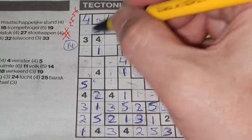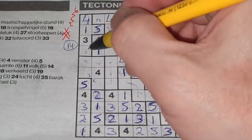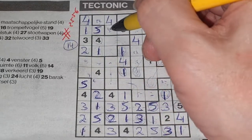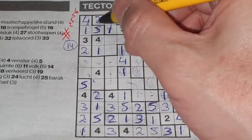Two boxes left, the 1 and the 2. We have a 1 here, no 1 there. 1 should be here, and a 2 goes there. Now we have a 1 here. So this box can't be a 1 anymore. That box should be a 1. And this box should be a 2.